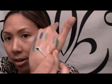Then we have Sassy Green, which is like grass green. Really bright. This is another one of my favorites because it actually shows up bright. Because some of these, you have to swatch them pretty hard with your fingers to get them to show up, whereas with a Q-tip, it's a little bit easier to show the swatch. So here it is right here. Really bright green. I don't have a green like that. So, nice bright primary green.